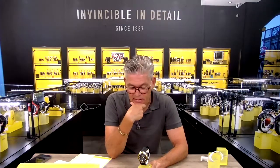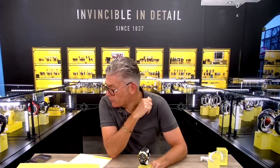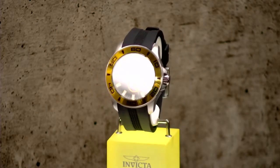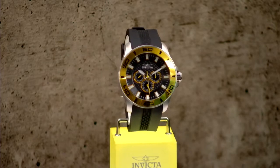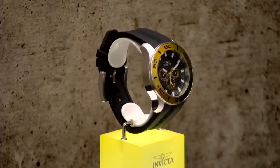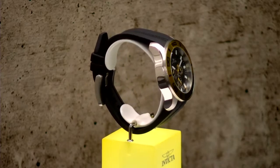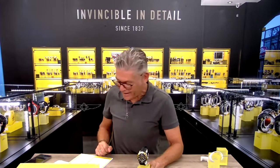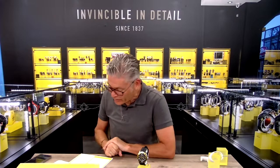Last but not least, we have a very nice pro diver that you want to add to your collection immediately, especially if you hear the pricing. It's model number 35744. And as an honor to the racing team, I like the yellow bezel that fits our team colors perfectly. As you know, we at Invicta are very much into the color yellow. We even call it yellow blood sometimes, Rene. If you're infected, like us, we have yellow blood.